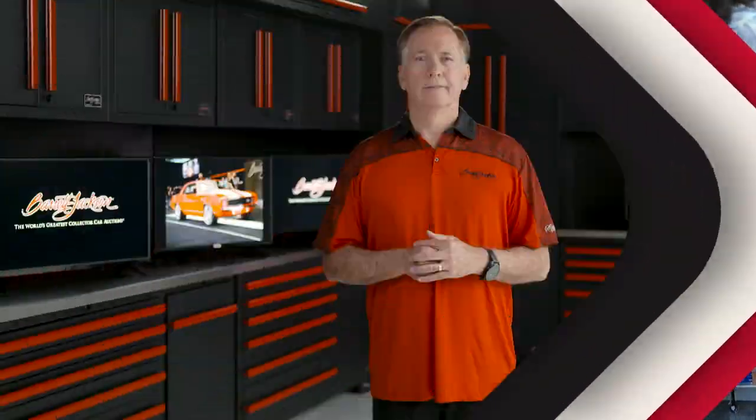$175,000 for a 1967 Camaro Z28 going up to the skybox. Well, we're talking about the top 10 muscle car sales from the inaugural Barrett-Jackson Collector Car Auction in Houston, Texas.